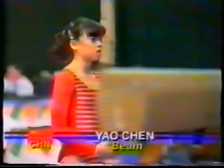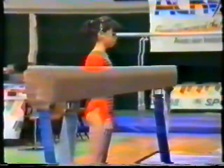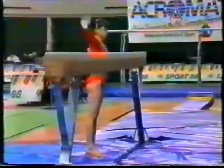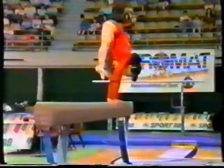From Baicheva in rhythmic to artistic, and Yao Chen from the People's Republic of China. Yao was a silver medalist in the uneven bars, currently in fourth position on the beam with a score of 9.65. And the beam has created a lot of problems today. Tricia Forston came in with 9.55 and could only manage 8.25. Yes, she had two falls, and we'll just see how this young lady goes.